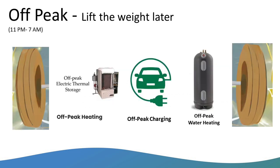So what is off-peak? Off-peak is like lifting the weight later. We talk about that peak demand time. There's a lot of stress on the grid. Maybe it's super hot or super cold. There are some loads that we can lift later, or essentially, maybe we don't need to add that load to the grid now. We can get away with doing it later instead of during those peak demand times.